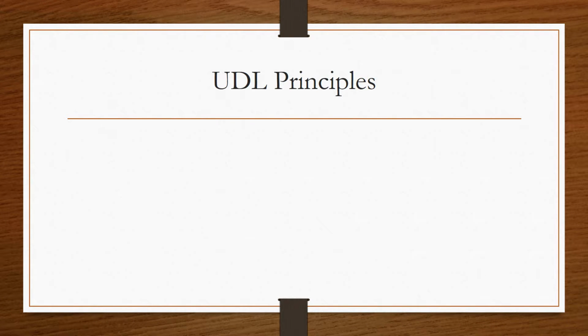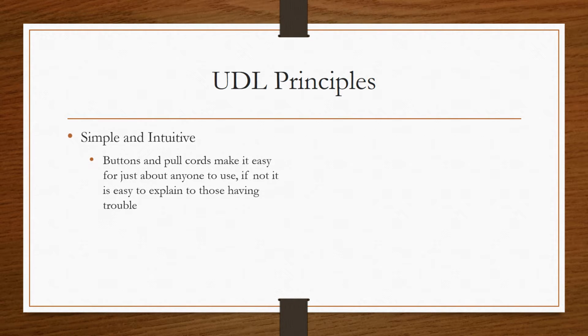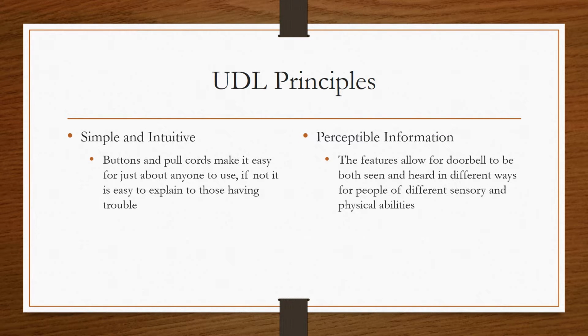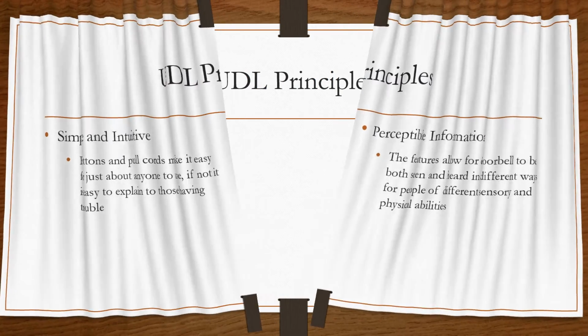This design is simple and intuitive. The buttons and pull cords are easy for anyone to use, and if a person is having trouble, they can simply ask a friend for help and learn how to use it in a snap. The different aspects of this doorbell also allow for the doorbell and people using the doorbell to be seen and heard in a few different ways. This allows many different sensory and physical abilities to be accounted for.